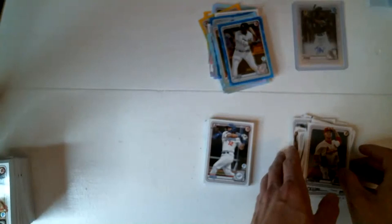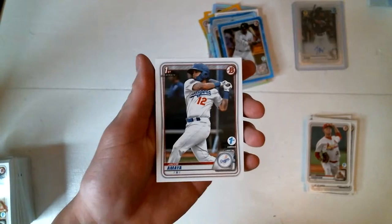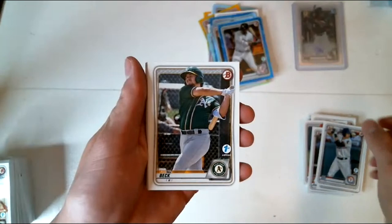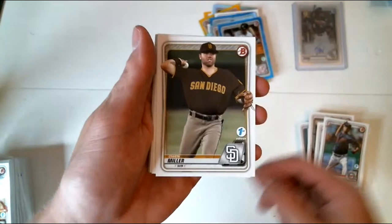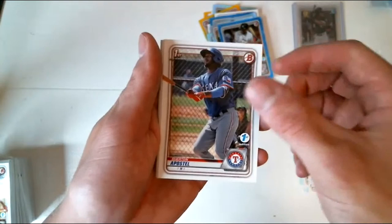Gisele De La Cruz, Bryson Stott, Casey Mize, Zach Thompson for the St. Louis Cardinals. All right, here we go. Down to our last two packs. Jacob Amaya, Hunter Bishop, Sam Huff, Austin Beck, Adley Rutschman, Deivi Garcia, Julio Rodriguez, Chris Vallimont, Owen Miller, Ronnie Mauricio, Shervyen Newton.